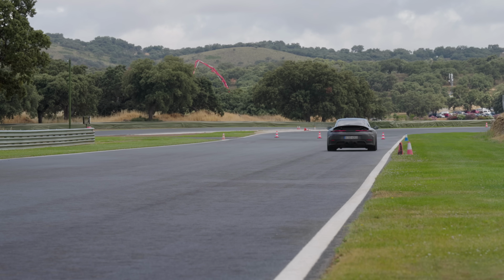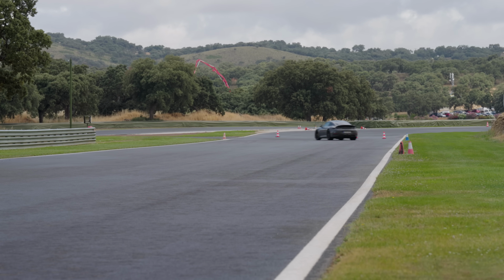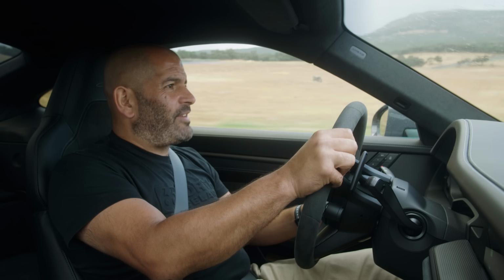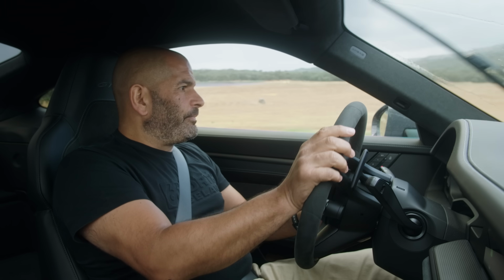Much, much more interesting than I'd expected. It's not some plug-in, oh, you get 30 miles of electric range. I'm not really sure anyone wants that in a 911, do they?